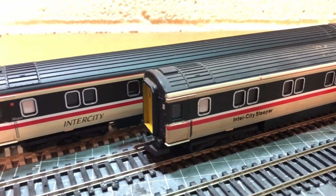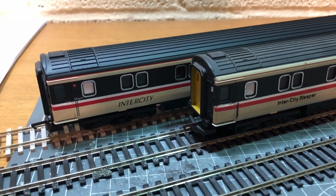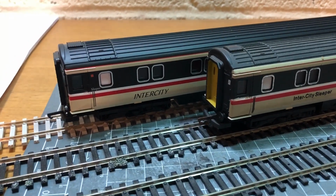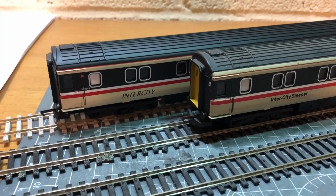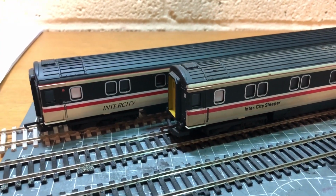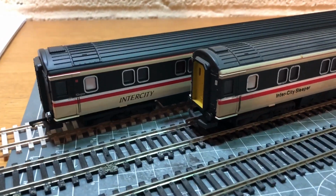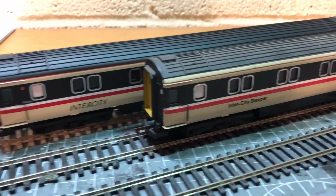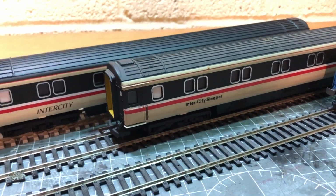But this goes back to wanting to run the Night Riviera as it was in the late 90s, with this and a Merlin sleeper, as well as some Swallow Mark IIs and Class 47. So that's the stock that's arrived this month, and yeah, a little bit of work to do on some of it, but I'll have still plenty of time to do that.